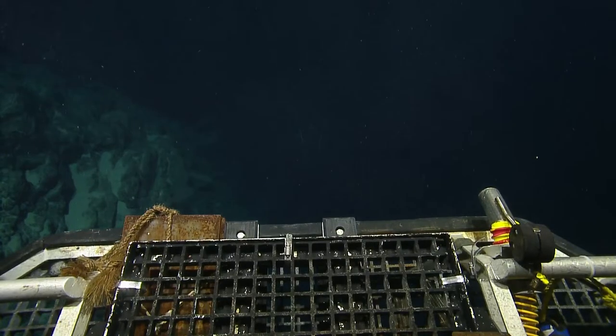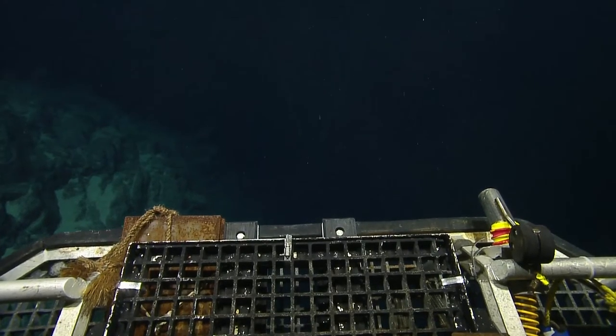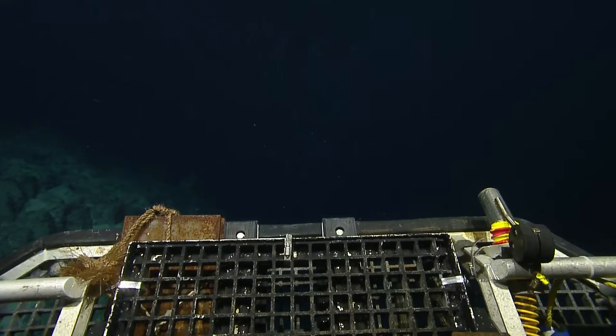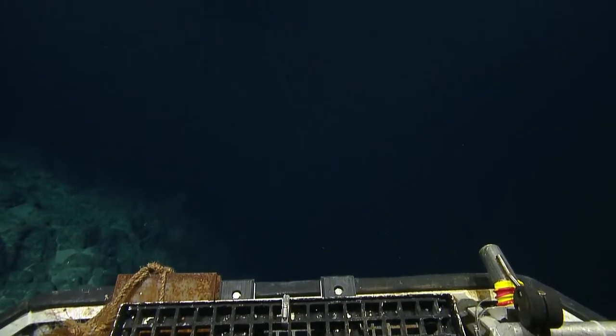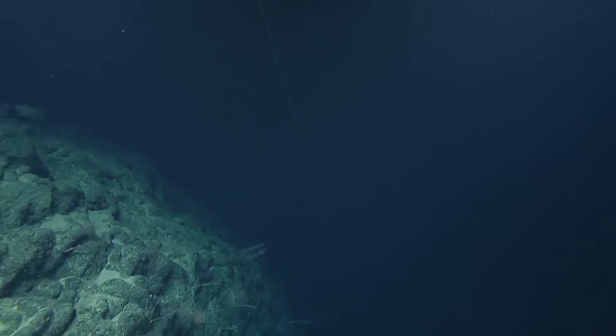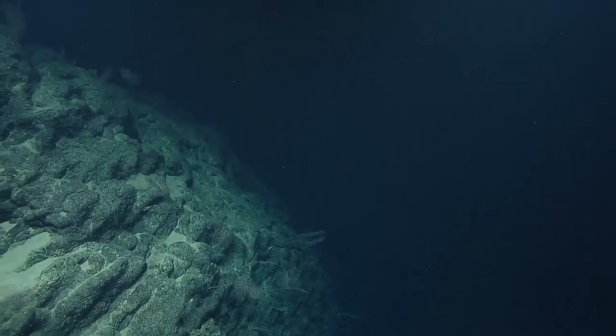Did you kick up some sediment with the downthrust? No, or? I swear I didn't. Meaning I definitely did. Oh my gosh, we're going to fall into the hole in the data. Uh-oh. Oh no. No. I hope it's a real spire. It's not. No, but imagine if it was. That would be really cool.